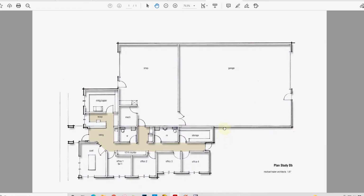So that was D1, and we actually ended up on DB. I don't know why it's not D2 or D3, but this is where we currently are at. So you can see the garage and shop, and the basic layout stays fairly similar, but we did bring the offices adjacent to the conference.